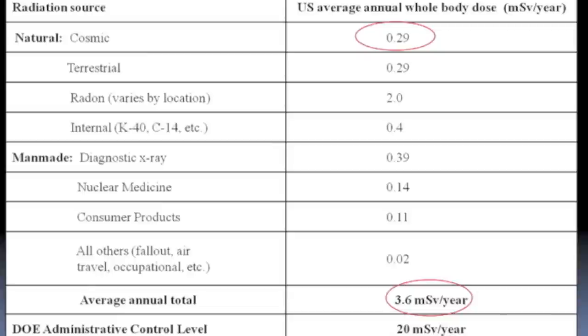That's a unit that you've probably heard recently in the context of the Japanese nuclear disaster, but it's rarely, if ever, defined in the media. So I think it's worth talking about just what is a sievert or a millisievert or a microsievert. As you can see from these numbers, the average annual total is 3.6 millisieverts per year, and about 8% of that comes from cosmic rays.